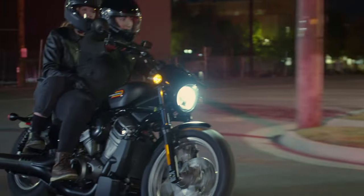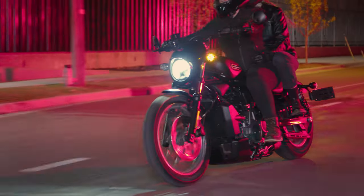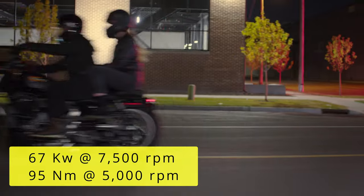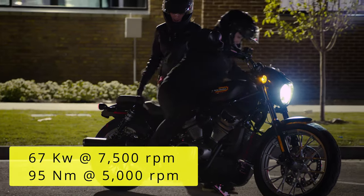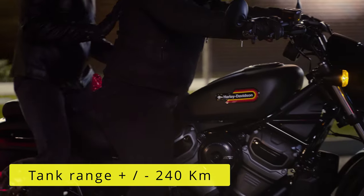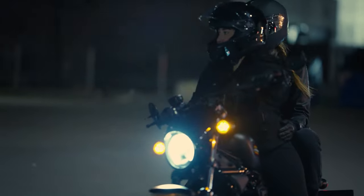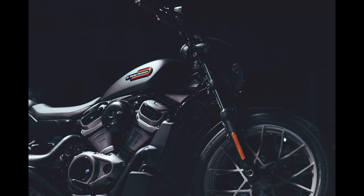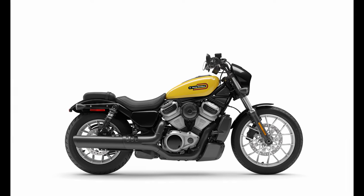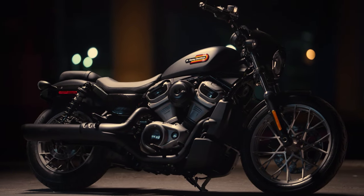The new Nightster Special is a middleweight bike with a unique style. This bike is set to attract the young generation. With this new model, you get a 975cc V-twin, which is good enough for a power output of 67kW at 7,500 rpm, and 95Nm of torque at 5,000 rpm. The Nightster has an 11.7-litre tank, which gives you a tank range of about 240km with a fuel consumption of 4.5 litres per 100km. The fuel tank is located below the seat, which improves the centre of gravity on the bike. Also fitted are premium Brembo brakes with a 320mm disc in front with an axle-mounted 4-piston radial caliper and a 260mm disc at the rear with a single-piston caliper.